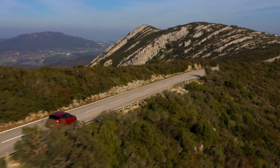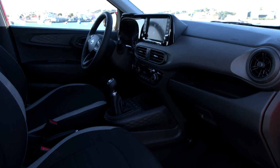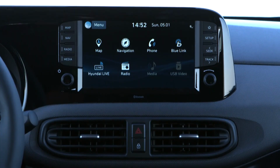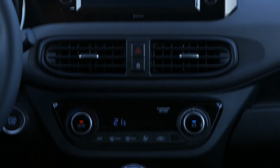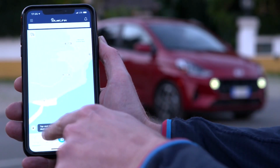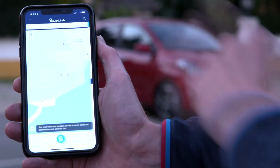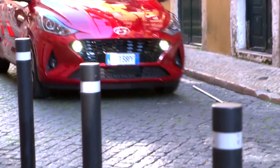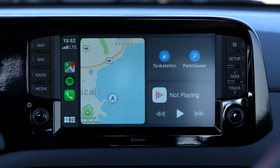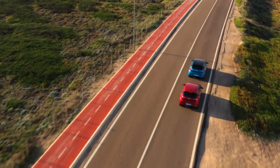Well, for starters, the cabin feels much more modern. It gets a new 8-inch touchscreen, which is largely the same as the i30's. It sits neatly on the dashboard and flows into the instrument cluster. It's linked up to Hyundai's BlueLink telematics app, which allows you to find parking spaces, petrol stations, and points of interest from your smartphone. It also comes as standard with Android Auto and Apple CarPlay, making it a significant step up from most of its rival systems.